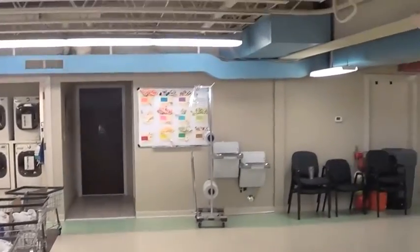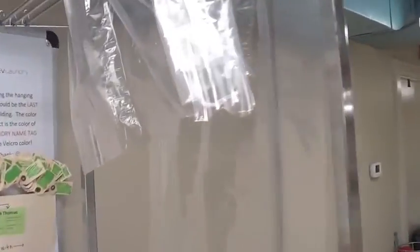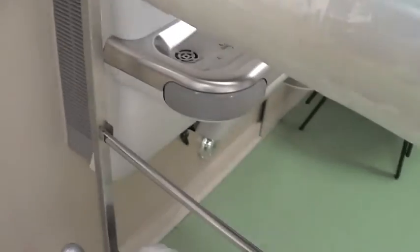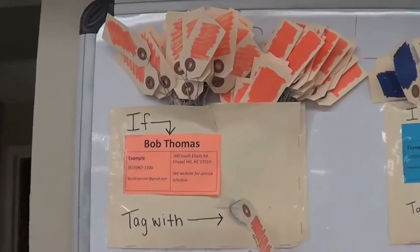And then over here is our hanging contraption that we got from Cleaner Supply. So we just have some plastic bags, the same sort of things you would get from a dry cleaner. This is our plastic bag wrapper. And then these are our colored tags based off of locations where they live.